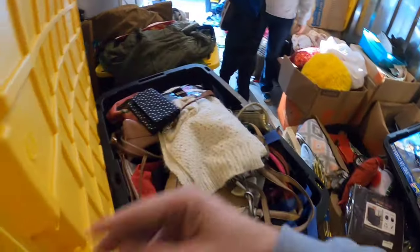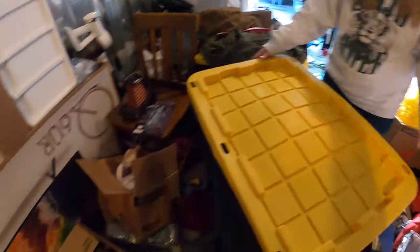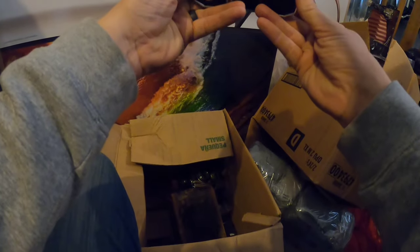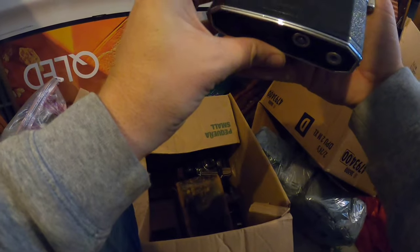All right, this is all purses, and I threw a few of those on top like potential yard sale keep things. Okay. It's a little heavy. Yeah, this is a camera collection box. Look at that Sony. Look at that. Don't know the brand. Made in Germany. I should probably leave all these in.